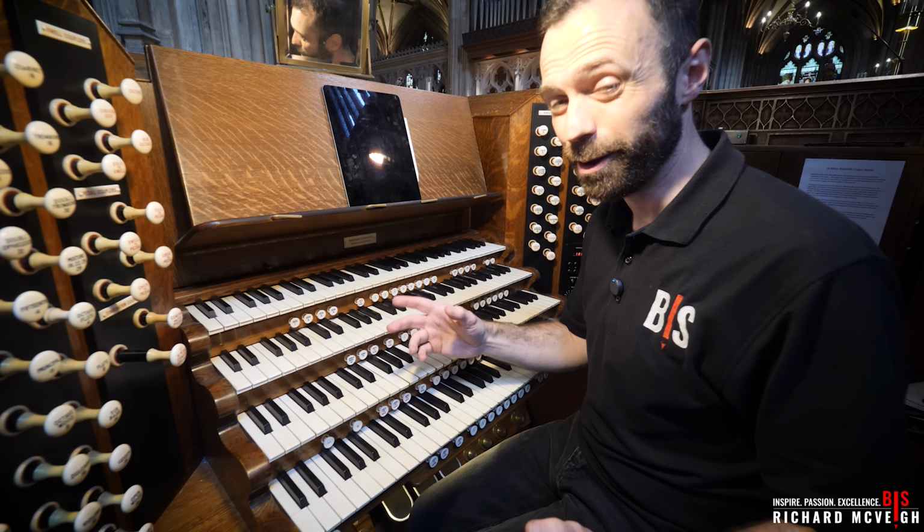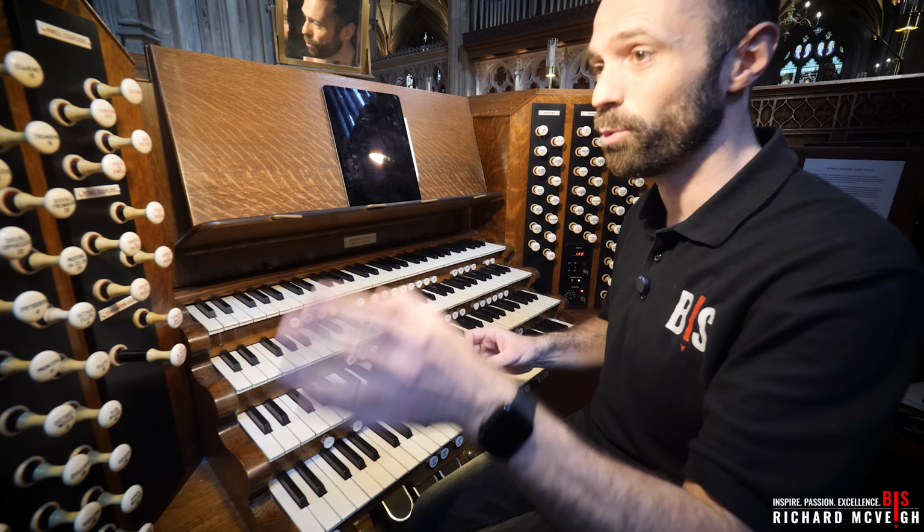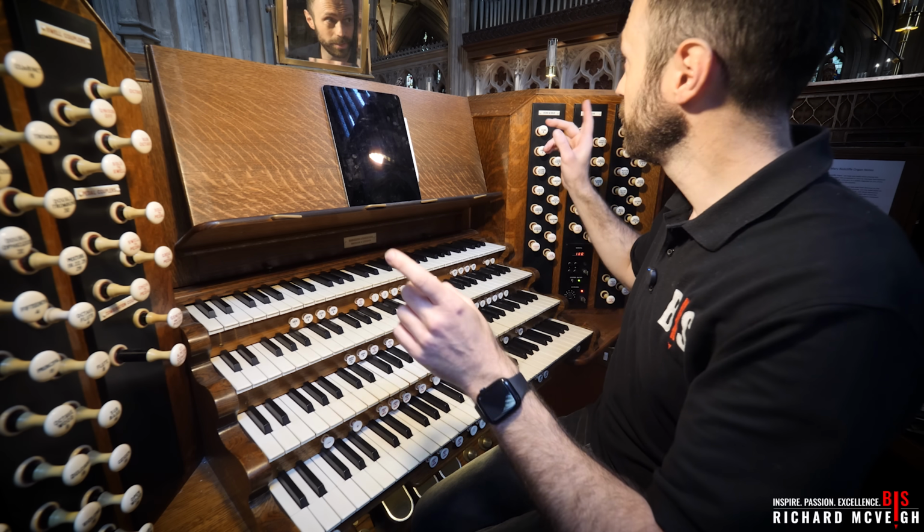Up here, we have the swell box. And there are shutters on this side, and also shutters up here as well. And in there is the double trombone on the pedal. Yes, the 32-foot reed on the pedal is enclosed. One quirk of this organ is how this swell is separated into two locations.